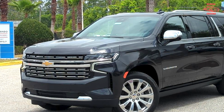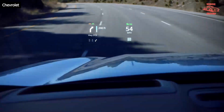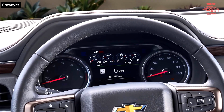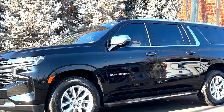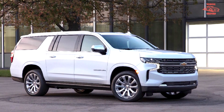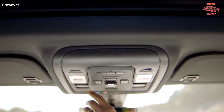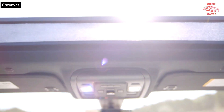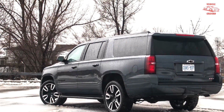Safety. The Suburban Premier comes standard with a number of safety features, including forward collision warning, automatic emergency braking, lane departure warning, and lane keeping assist. The Premier also gets a number of exclusive safety features, such as a blind spot monitoring system and a rear cross-traffic alert system.